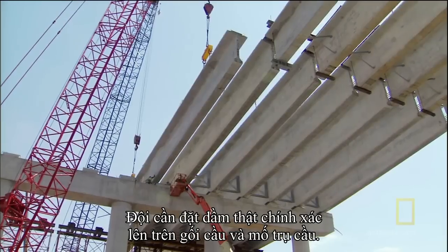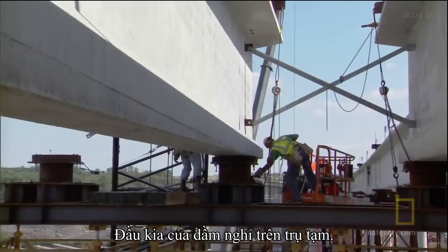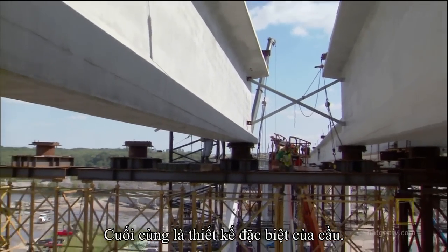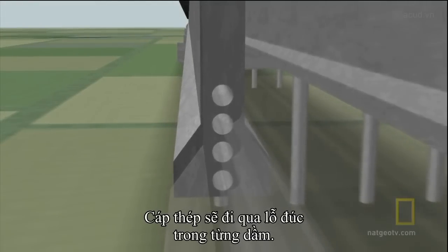The operator needs a delicate touch to precisely place the beam onto the bearing pad. The other end of the beam rests on a temporary shoring tower, and it's at this end that the beam's special design comes into play. Here's what makes these extra long girders so strong. Steel cables will pass through holes cast into each beam.